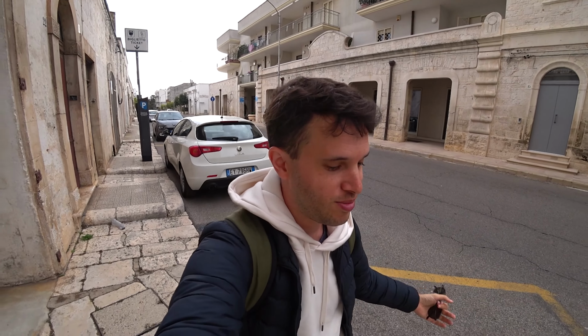Welcome to Alberobello. Alberobello is a small village here in the heart of Puglia, but very, very famous. It is famous for being the capital of Trulli, where a huge density of Trulli buildings can be found. We're gonna check it out. It's usually a very touristy area, maybe now a little bit less because it's November, but very, very busy with tourists. And in 1996 it was designated as a UNESCO World Heritage site because of the Trulli.